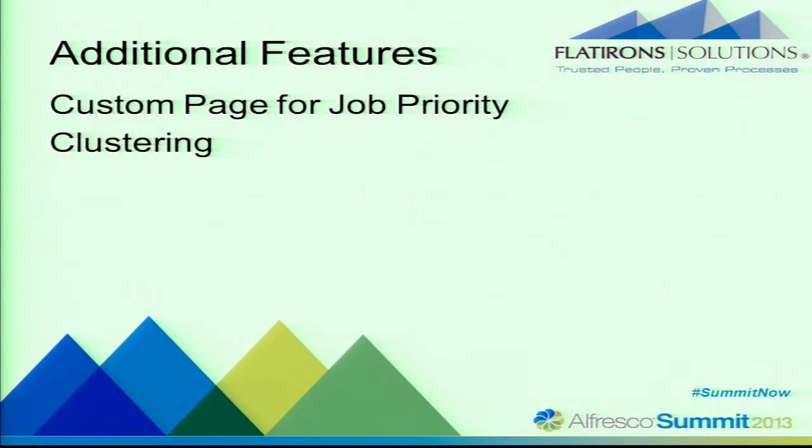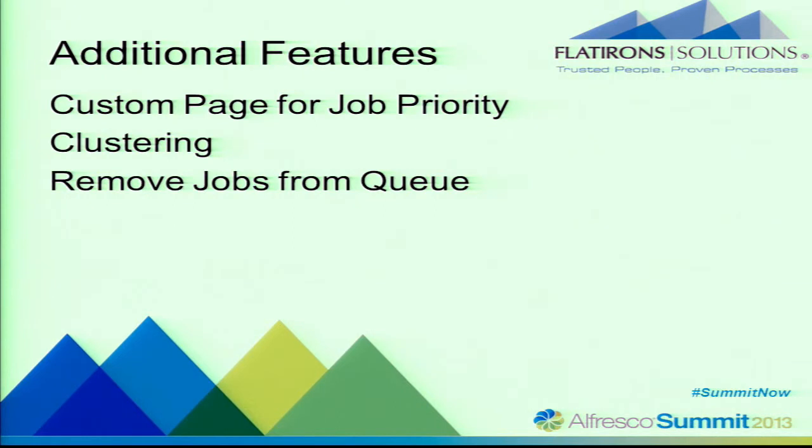Clustering, we had to provide clustering support. So that, again, that's why we went with the JDBC Job Store, but we also have to provide some very specific information within the Quartz Properties to turn on clustering and to allow the system to know that it's in a clustered environment and therefore has to do some more transactional things that it wouldn't do otherwise for performance reasons. And the customer wanted to be able to remove jobs from the queue.